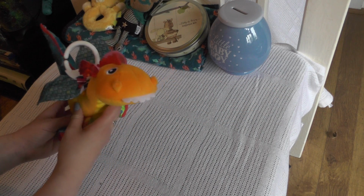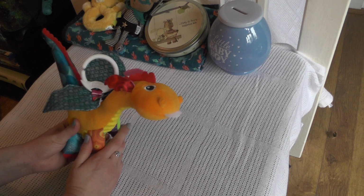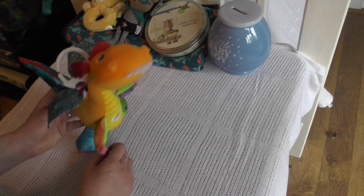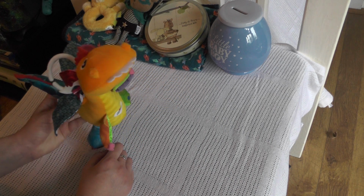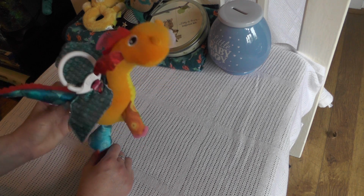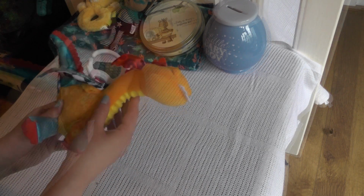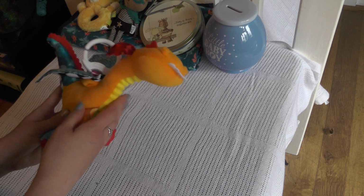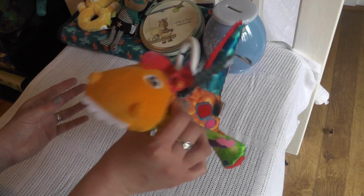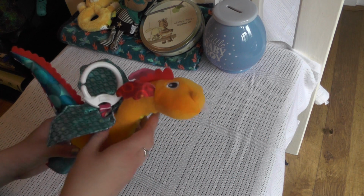Now, this little gem here was a bit of a selfish purchase, but I had seen him in a catalogue many months ago, and I knew it was love at first sight. So I just had to have him. So he is, of course, a dragon, because as many of you know, I absolutely adore dragons.